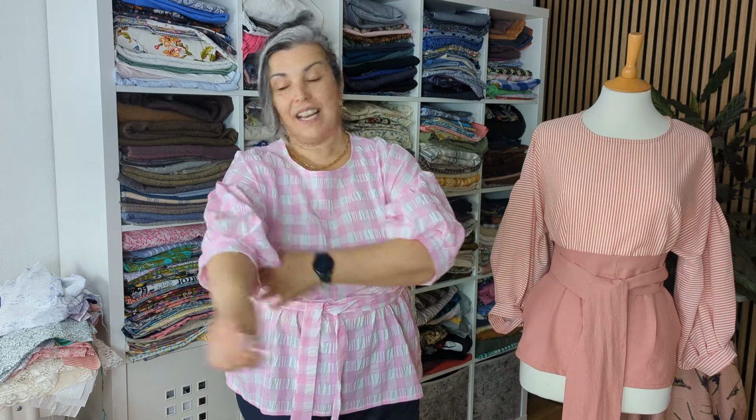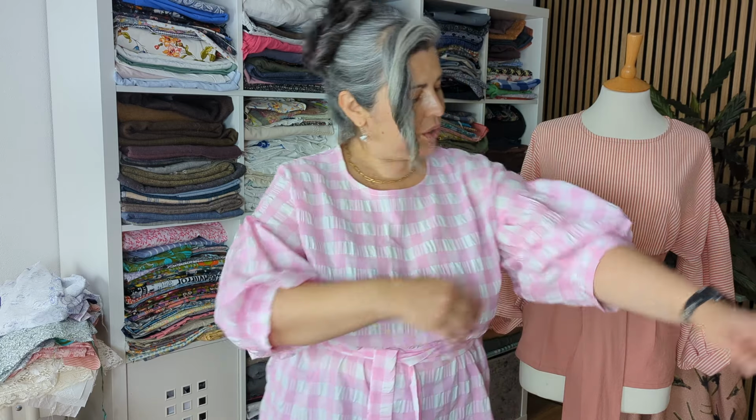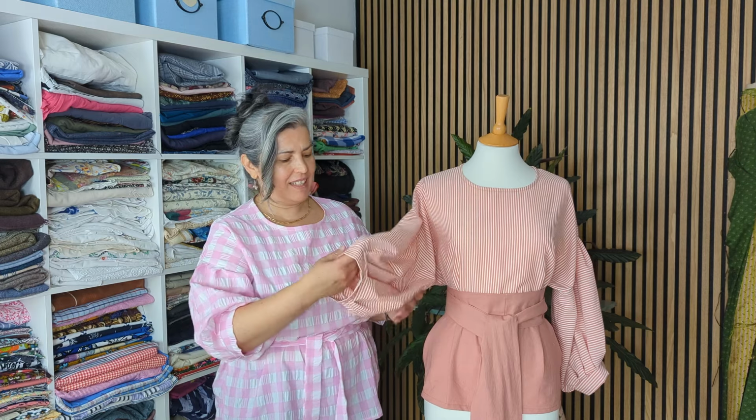I haven't put the elastics on the cuffs yet, and I'm not sure whether I should. What do you think? Do you think I should put elastics in the cuffs and make them always bubbly? I think I prefer this sleeve to this sleeve. I like this one, but I think it's too much volume. And in here it's just enough. I think it's just right.